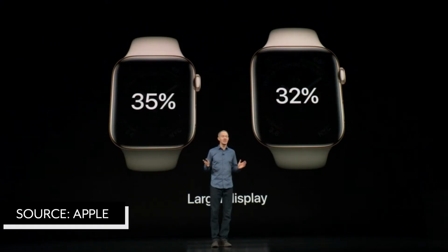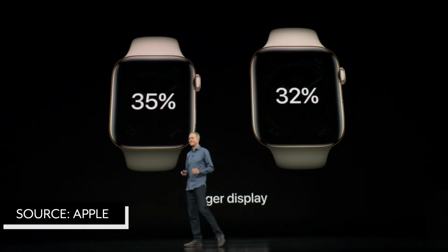So the Apple Watch Series 4 has a bigger screen. So the case size obviously is a little bit bigger, 44mm versus the 42mm, but the screen is increased. So there's 30% larger screen size on both the Apple Watches. The 40mm has a 35% screen increase, and the 44mm from the 42mm has a 32% increase. So it's awesome. Rounded edges just like the iPhone X and things like that.